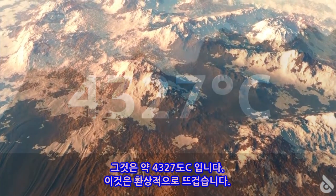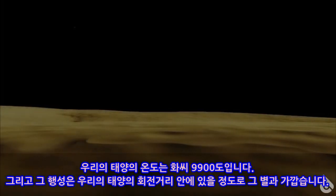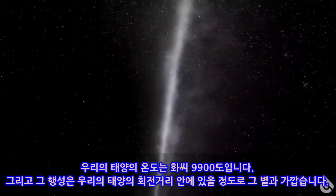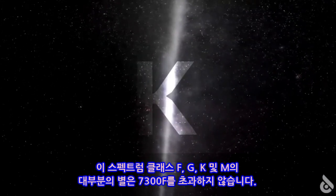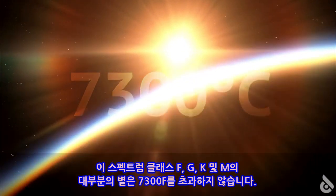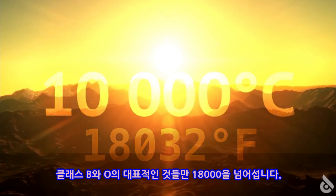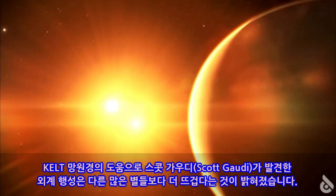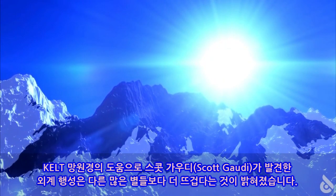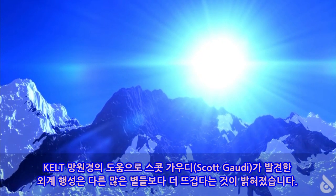This is fantastically hot, as it's within spinning distance of the temperature of the surface of our own Sun at 9,900 degrees Fahrenheit. Most stars of the spectral classes F, G, K, and M do not exceed 1,300 degrees Fahrenheit, and only representatives of classes B and O get above 18,000. Thus, the exoplanet discovered by Scott Gaudy with the help of a pair of Kelt telescopes turns out to be hotter than many stars. I don't know about you, but I just can't get this amazing fact out of my head. But this is not the end.